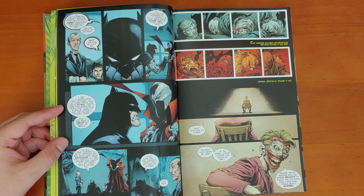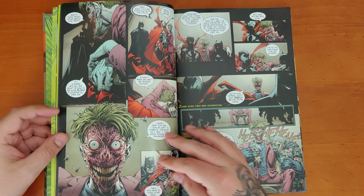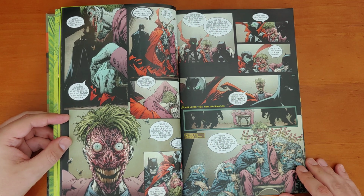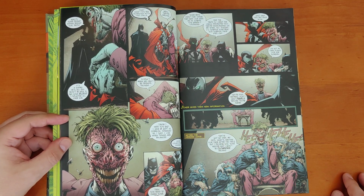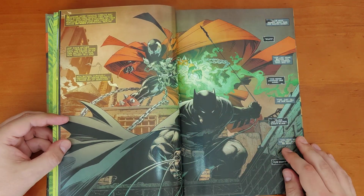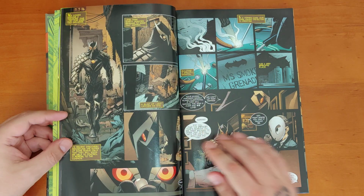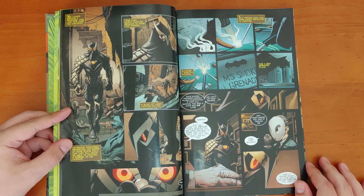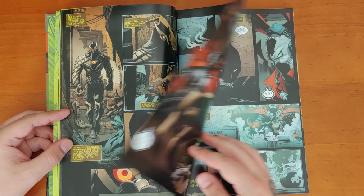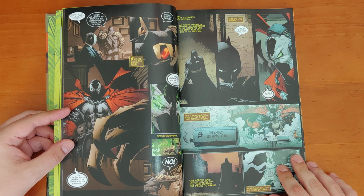New 52 design for the Joker. I was always discussing that one where he had his face cut off and he makes a mask out of it. It's pretty cool here. You see little clowns. And great artwork there, as we saw in the actual hardcover itself. And you got Talon. They're always really cool designs. Greg Capullo, just a great character designer.